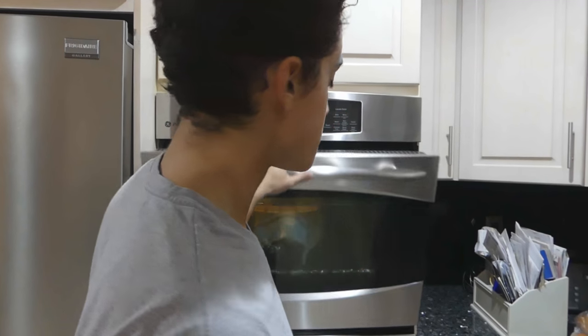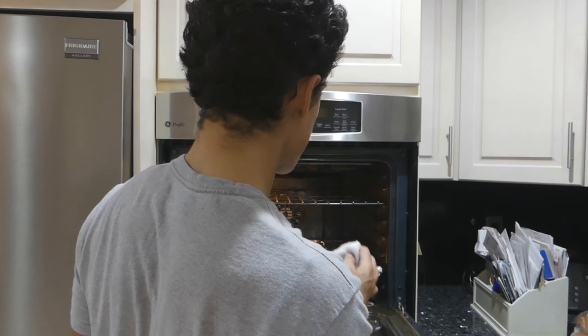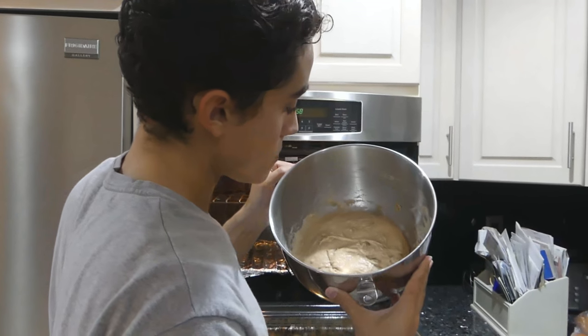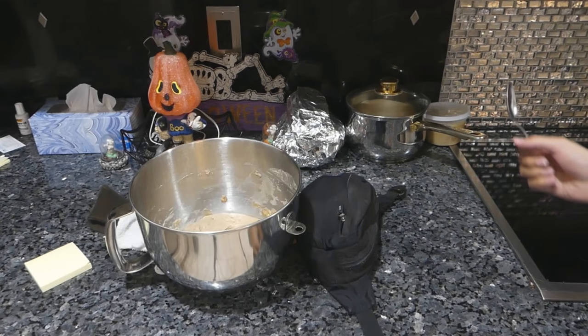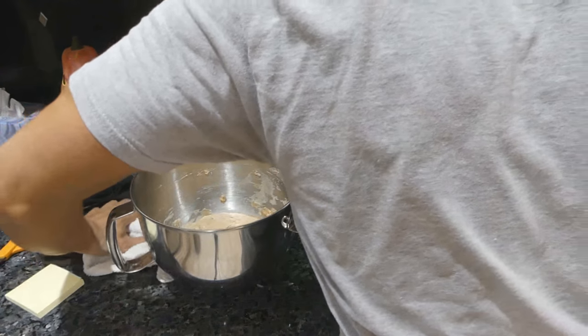Just in time for my nap, the bread is ready. It's a proof, again. So, nothing exciting. Doesn't actually look like it rose much, so we'll, okay.